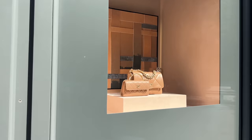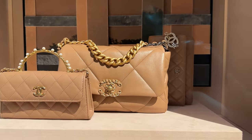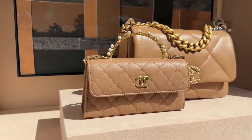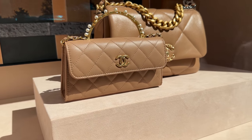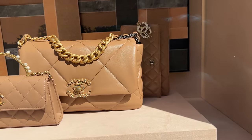I always love looking at this display because they always put out such beautiful bags here and you can actually see them. So this one, this nude color, is gorgeous. Love the little top handle with the pearls. And then this is the Chanel 19 in the small size.